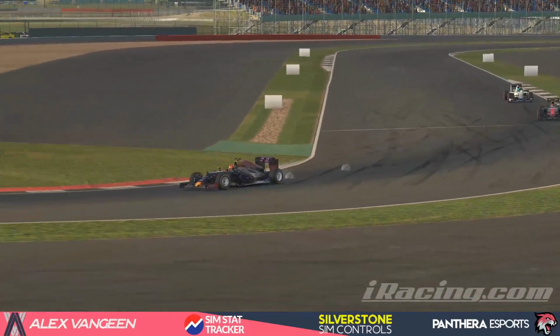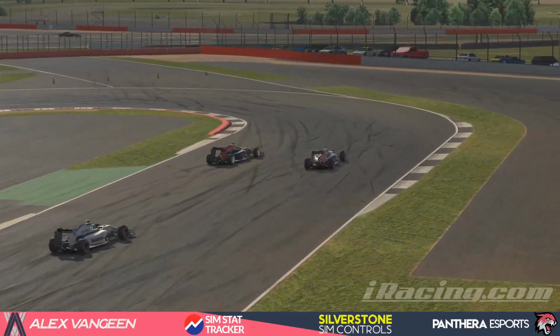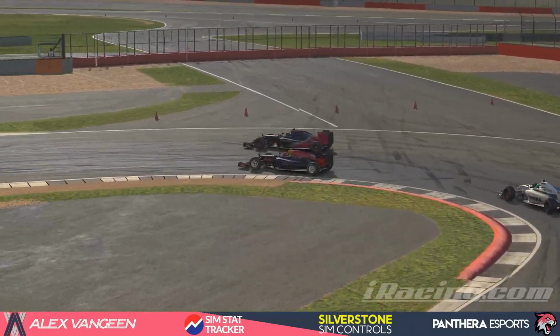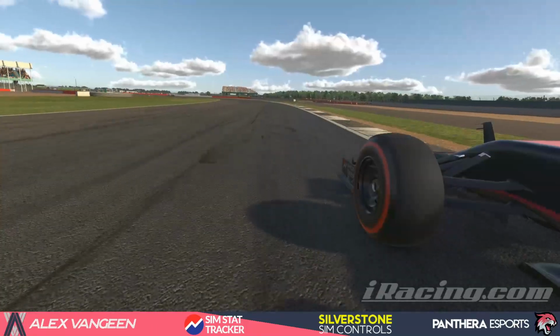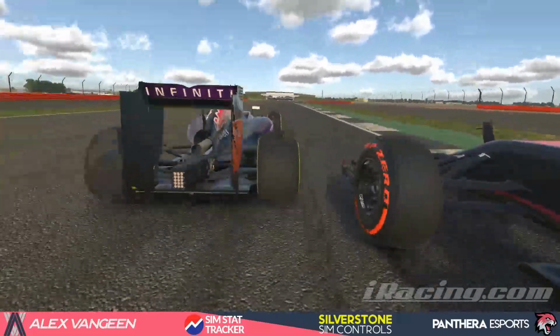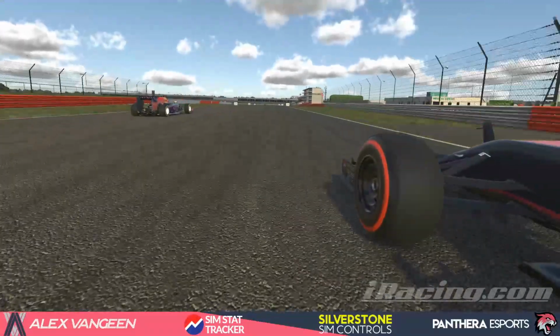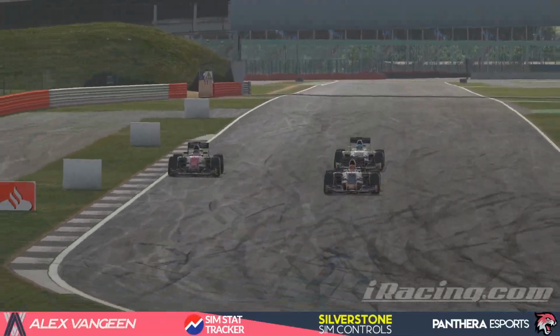And as you see coming into here, he has a big lock up and runs really, really wide. Comes straight back onto the track really well. I give him all the space I possibly can without making it too difficult. He is up on the inside, has a wobble, hits my tyre. I'm going to say that gave me damage, but I don't think it did.